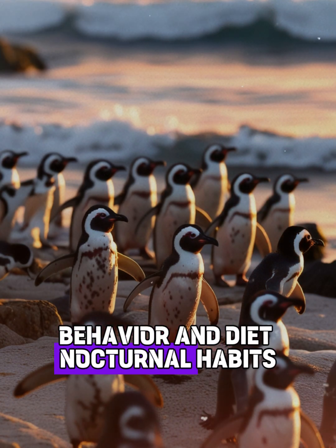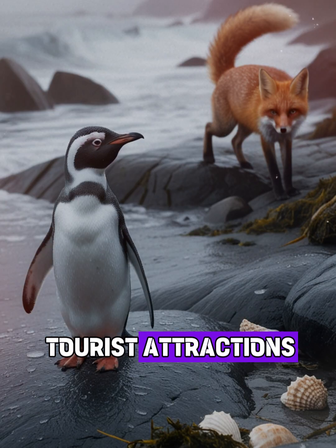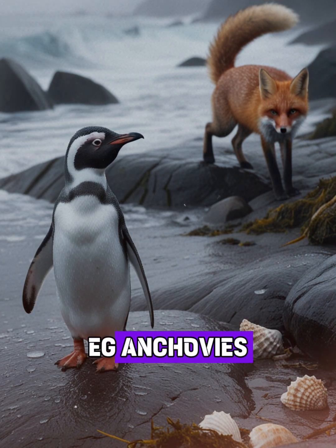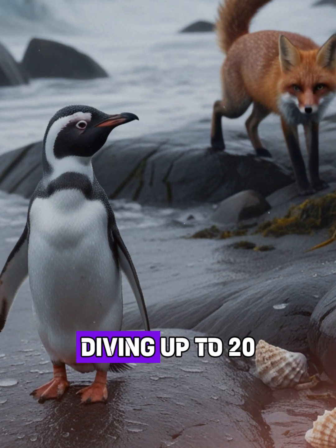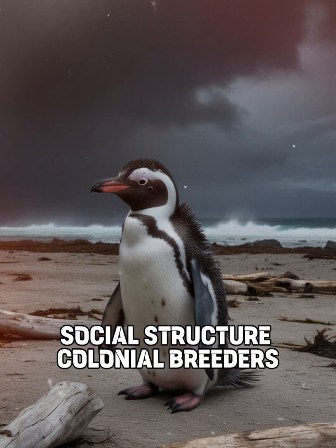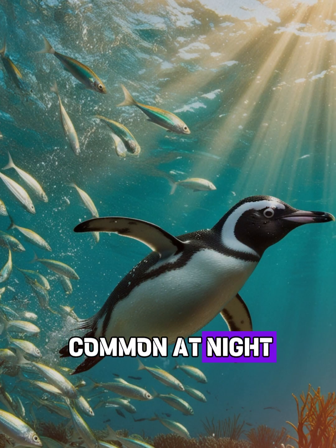Behavior and diet: nocturnal habits: return to land at dusk to evade predators, a behavior celebrated in tourist attractions like Phillip Island's Penguin Parade. Diet: primarily small fish, e.g. anchovies, squid, and crustaceans. They hunt during daylight, diving up to 20 to 30 meters deep, holding their breath for approximately 2 minutes. Social structure: colonial breeders with complex vocalizations for mate-chick recognition. Loud braying calls are common at night.